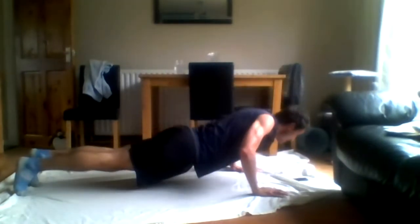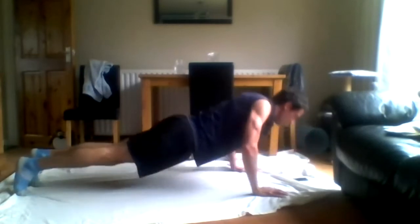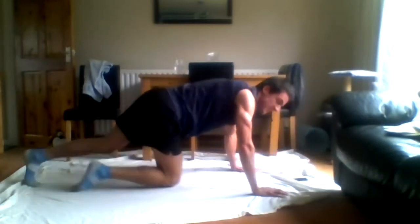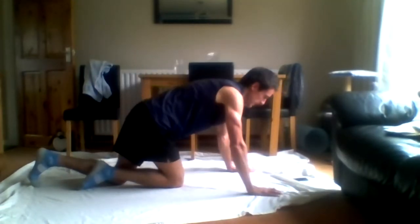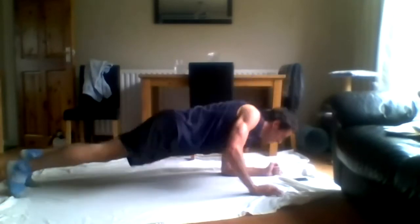Ten seconds. 5. Rest. Okay, 10 seconds recovery. So it's up and down plank again. Okay, this is set number 2. 3, 2, 1, let's go.